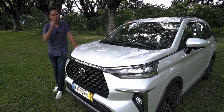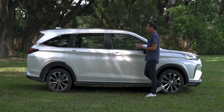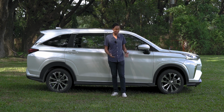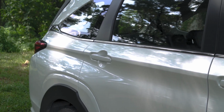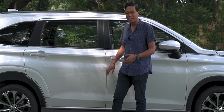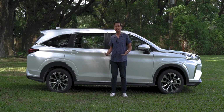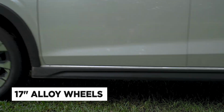Now, onto the side. Normally I don't have much to say about the side profile of most cars, but what I like about what Toyota did with the Veloz is they added this character line. It's sort of deep dish. There's a line here. It looks a little dented, but actually it's not. It's part of the design. It actually looks really good because it adds more character to the overall design of the car. You also get these nice 17-inch alloy wheels.